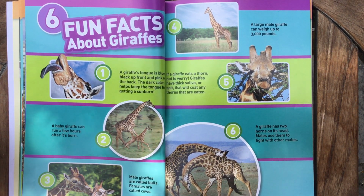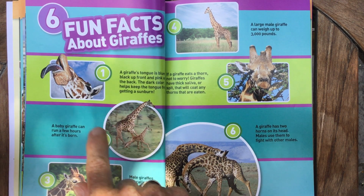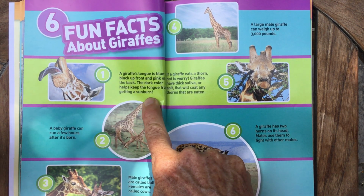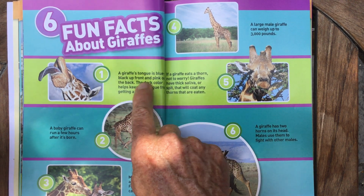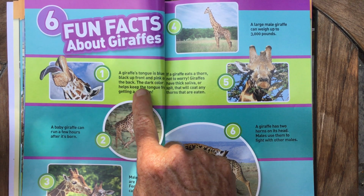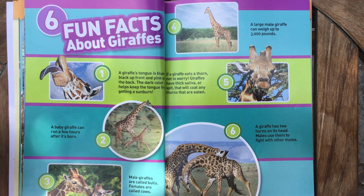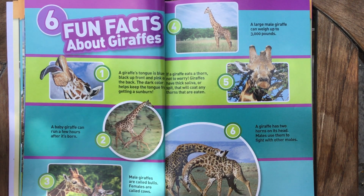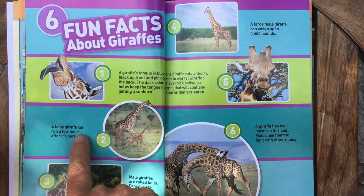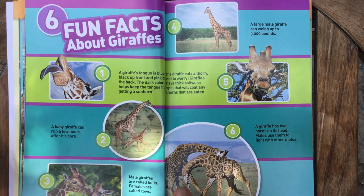6 fun facts about giraffes. Number 1, a giraffe's tongue is blue-black, backing up from the pink on the back. A dark color helps keep the tongue from getting sunburn. So the bottom side is pink and the top part is blue. The reason it's blue is it's a dark color so that his tongue won't get a sunburn because he's always sticking his tongue out all day to eat. That's a really good adaptation, isn't it? A baby giraffe can run a few hours after it's born.